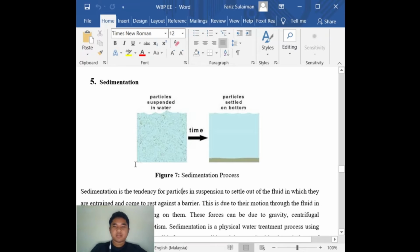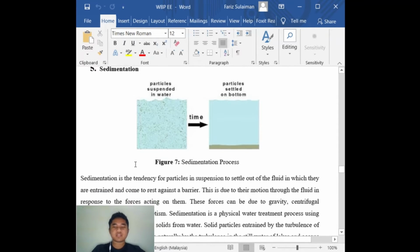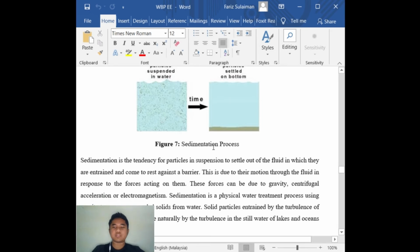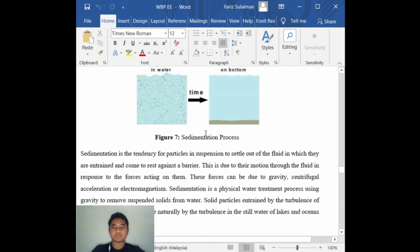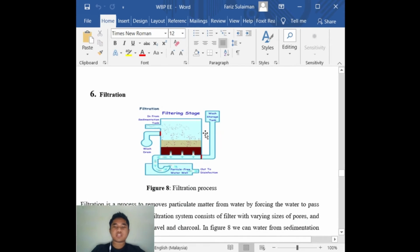Sedimentation. After the flocculation process, the water will be transferred to the sedimentation tank. In this process, we can see the particles in the water will be at the bottom of the tank after a few times. This is due to their motion through the fluid in response to the forces acting on them. These forces can be due to gravity, centrifugal acceleration, or electromagnetism. After this process, the water will be transferred to the filtration tank.